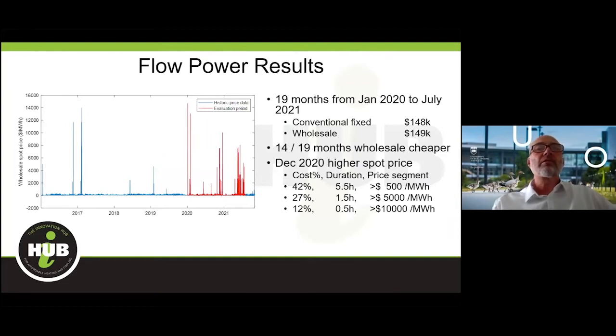Just going on to results, we compared a 19-month period from January 2020 through to July 2021, the data that we had available, comparing the existing conventional fixed price contract that Warrigal is operating under with Flowpower's wholesale spot price for that same period. And interestingly, they came out neck and neck.